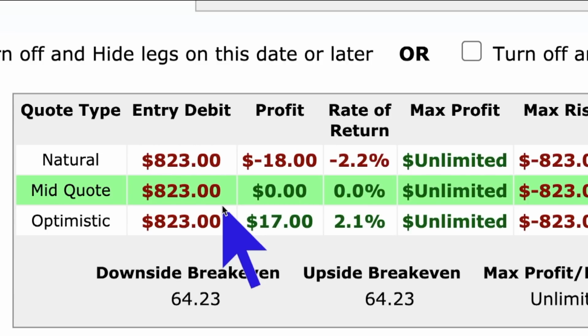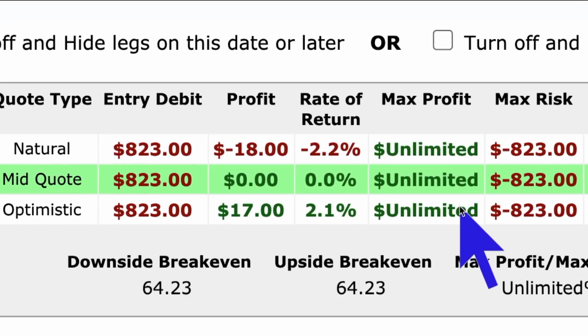Now, call options also have what's called limited risk. You can lose no more than you put into the trade. That's a pretty high price tag, though, for one call option. But the reward is unlimited. That means that if Riot Blockchain were to go up and go much higher than it is right now, we don't know where the reward could go. We know the risk is limited to what we pay. The reward could be unlimited, depending on how high the price of Riot Blockchain stock goes.